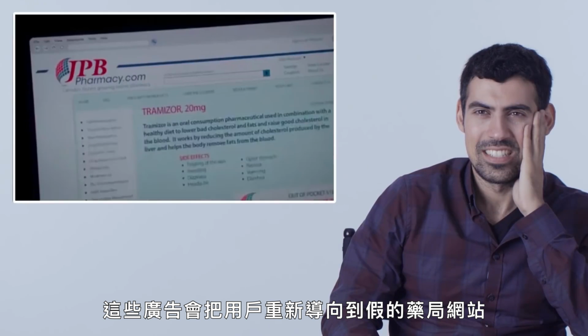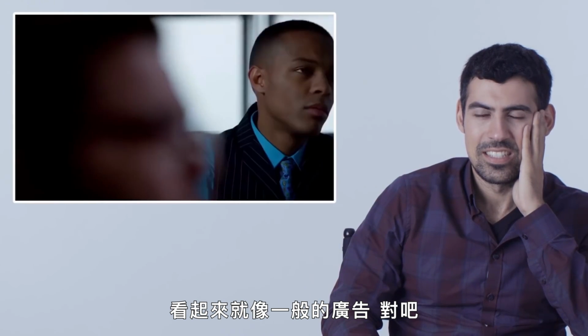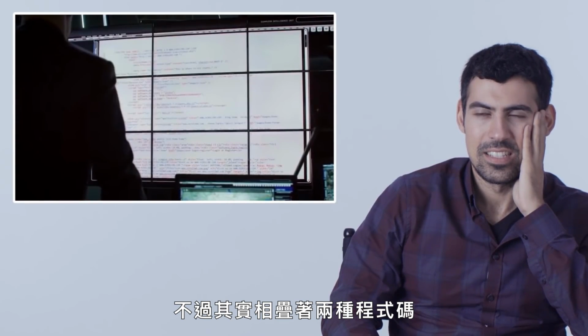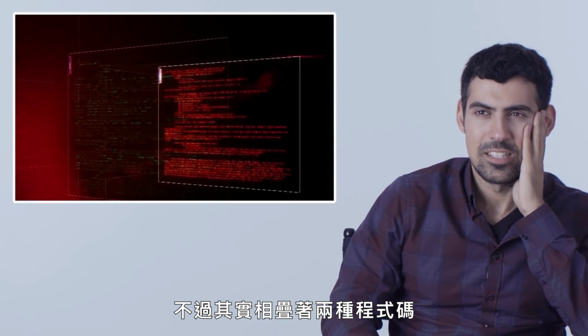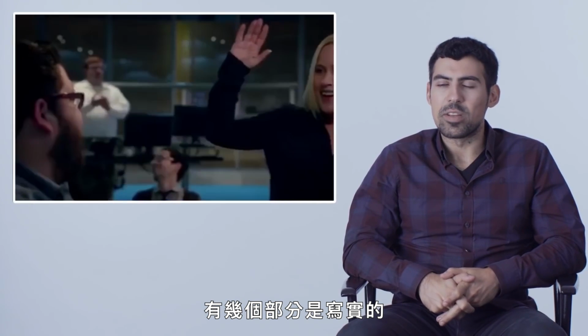The ads are redirecting site users to what could be a fictitious pharmacy. Looks like a normal ad, right? And this is the code for the ad, but there's actually two codes written right on top of each other. A clickbaiting scheme.